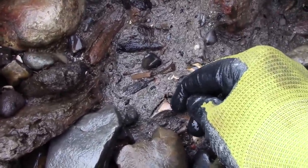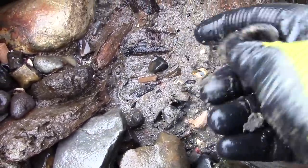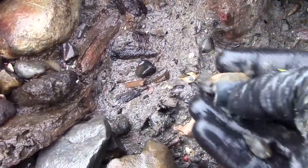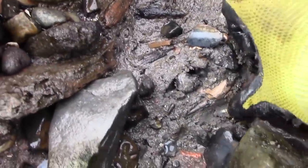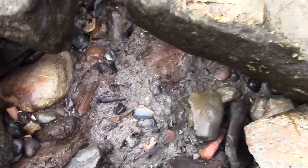But in amongst all this stuff is little goodies. Like this is obviously only a part of a clay pipe. Would have been dropped long ago by whoever was walking up and down these stairs or whoever filled this in. So it's always worth looking around to see if there's anything eroding out. There's a little clay pipe stem there, but again it's broken, so it's worth investigating. If you see anything, let me know.